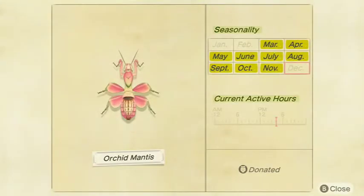Now, orchid mantis you can find only on white flowers. The white flowers aren't as elusive as the hybrid purples or blues, because the white flowers, you just buy in bags. You should just have them. Either the cosmos, lilies, tulips, pansies, windflowers, hyacinths, roses, all of them. They all come in the bags.